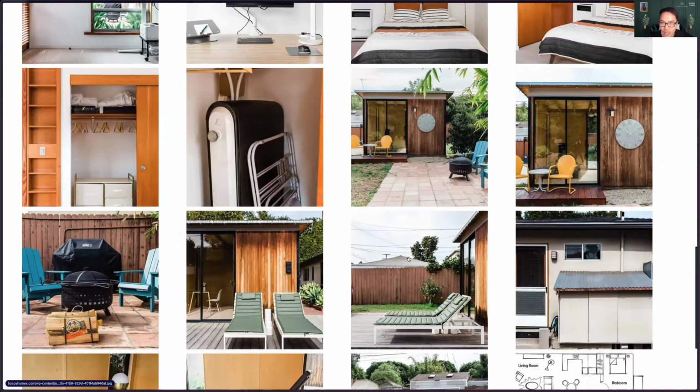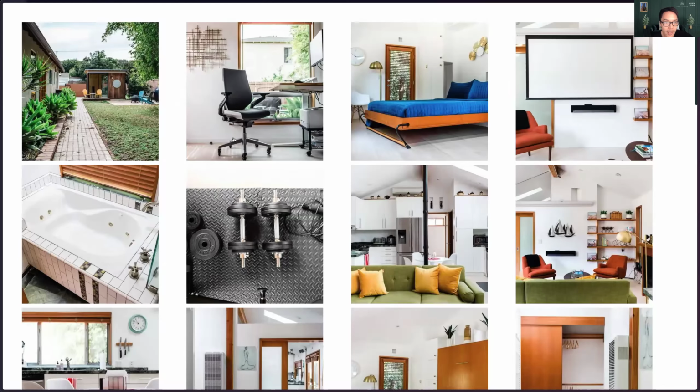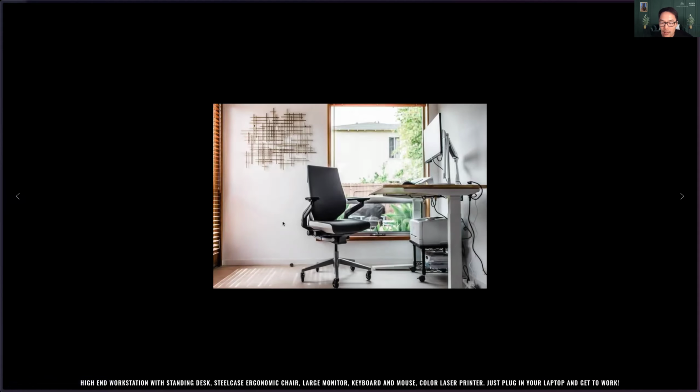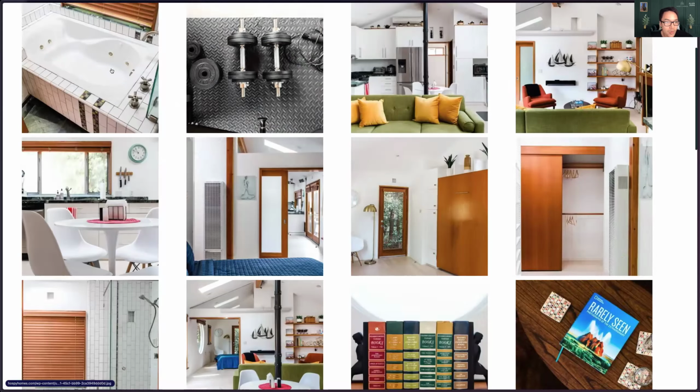Kitchen shot. Okay, so it's open concept kitchen, living room. This couch here is kind of where the living room starts. You can see it's a nicer kitchen, updated, nicer appliances. We have a nice workstation with a standing desk set up in one of the bedrooms. And then the master bath has its cool tub.